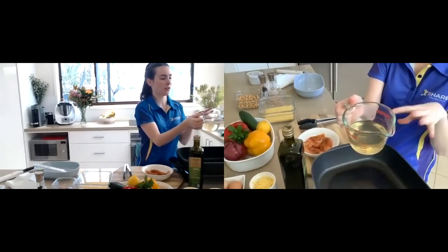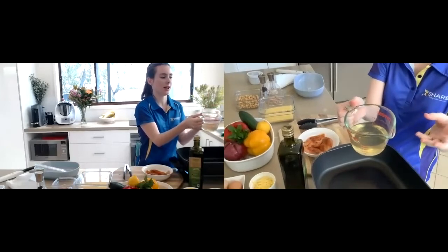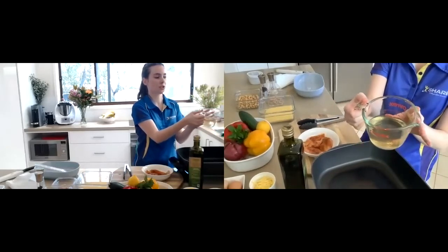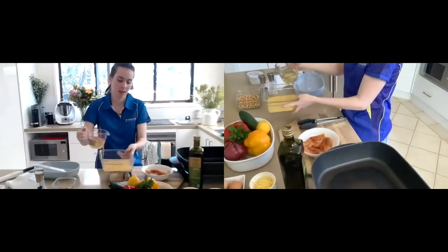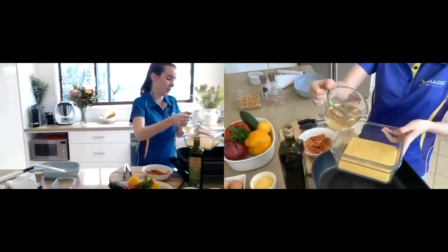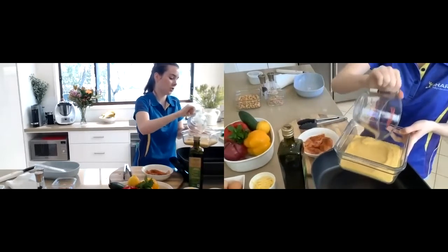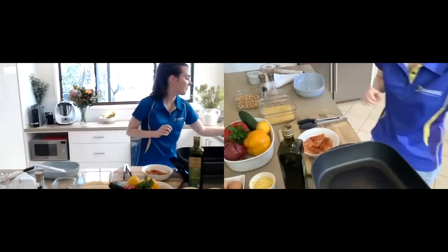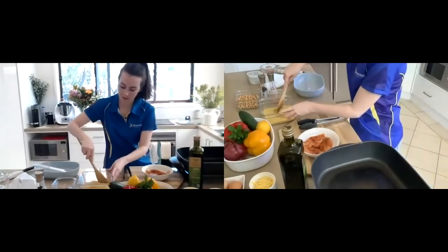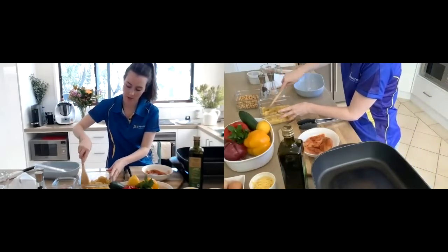So when you're looking for store-bought stocks, definitely look for salt-reduced versions because stock tends to have quite a high amount of salt in it. So the first thing we're doing is just adding the hot stock directly to the couscous. Just going to give that a bit of a stir here.